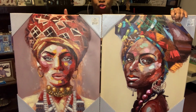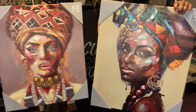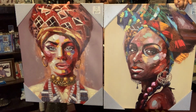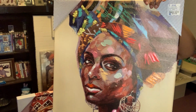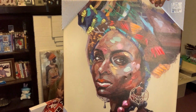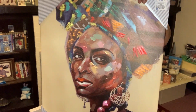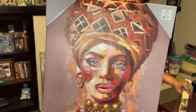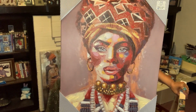Both of these paintings from Ross were $14.99, and the compared value, $28. But look at them. Aren't they beautiful? Look at all the design, all the color. Not the design, but the color. She is so beautiful. I just love the way they did this canvas. And then you have her. I mean, just gorgeous. Gorgeous.